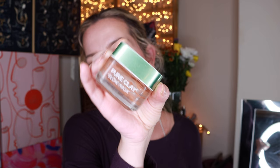L'Oreal Pure Clay Glow Mask. I had all three of them from this range. And I did actually like it. So again, this is basically just comparable to the Clarins one, but it is cheaper.